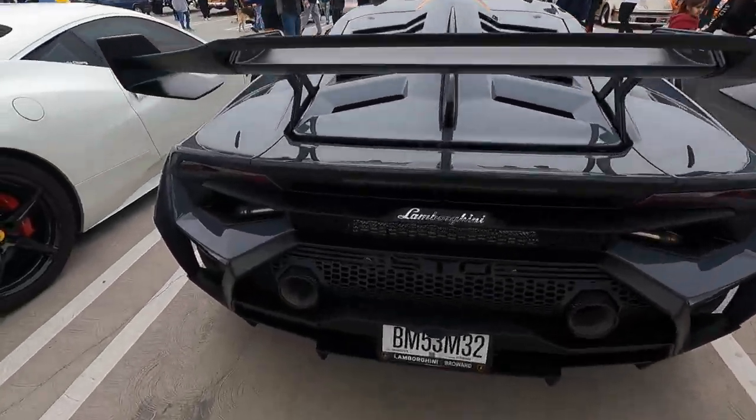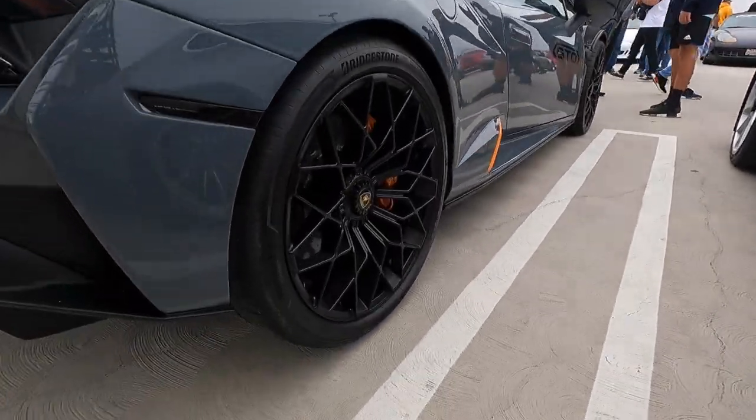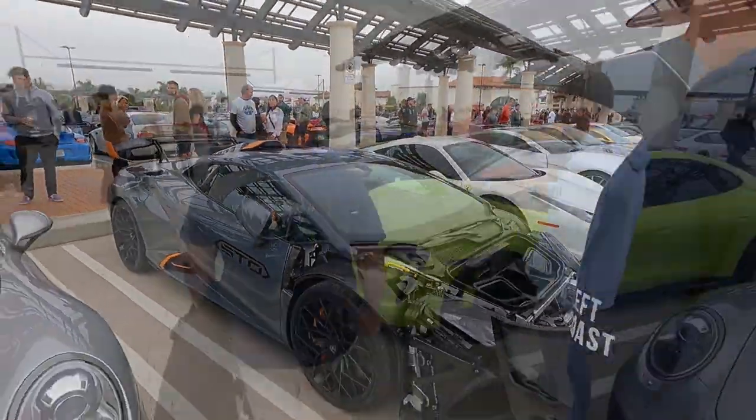And the Performante style center exit exhaust, which I think is really, really cool. Very nice wheels, pretty complex, but they've grown on me quite a bit, and some nice orange accents to tie everything together. Very, very nice, and I'm stoked that they brought it out today.